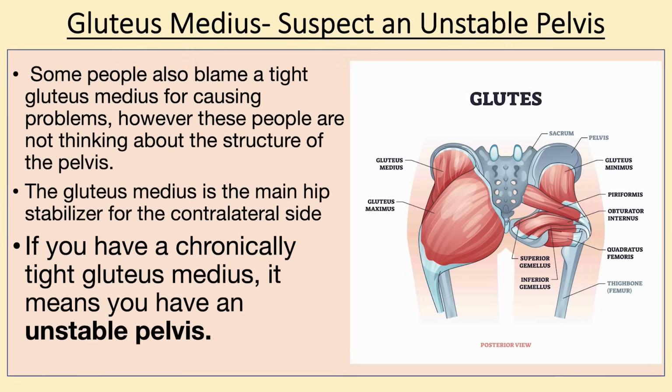The body is intelligent. Okay, it's only going to increase the tone of a muscle to protect it, or there's going to be a reason, some type of dysfunction. Because think of this. When we look at gluteus medius, it is the main hip stabilizer for the opposite side.